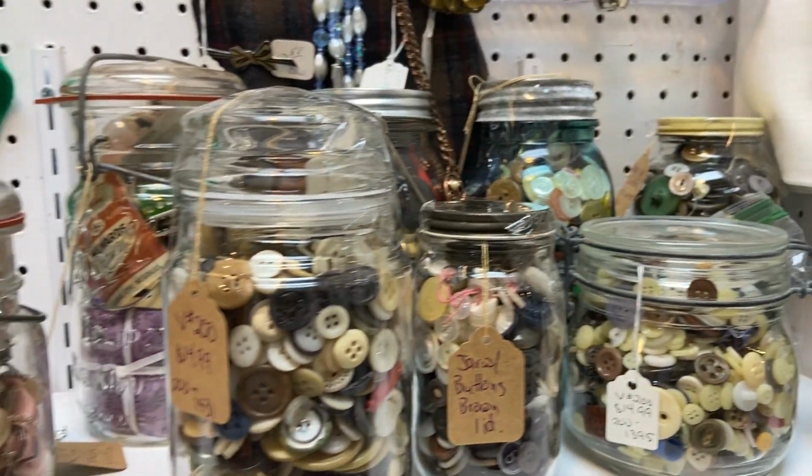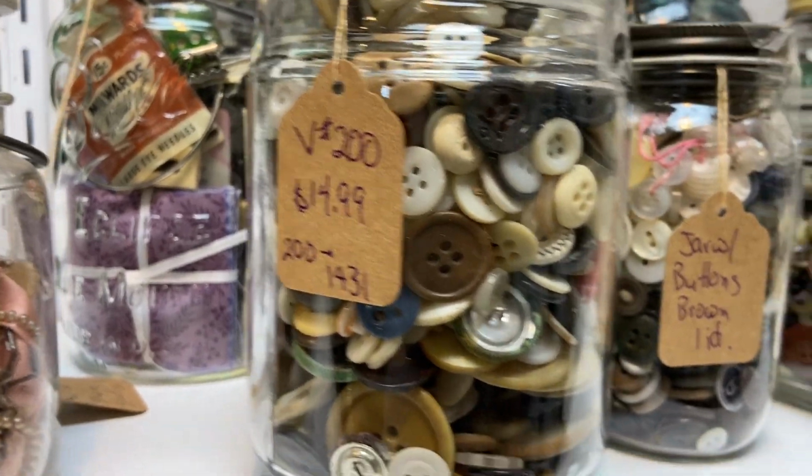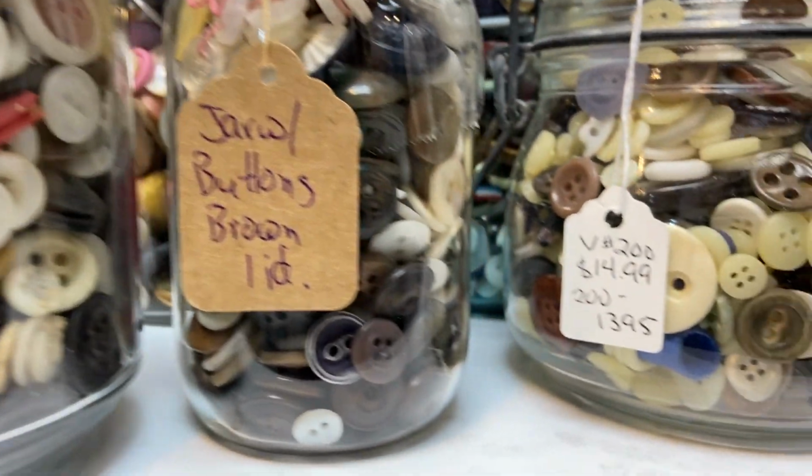What is it about jars of buttons? I just think they're so fun to look at. These were priced really fairly too, $14.99 a jar. I think that's a good deal.